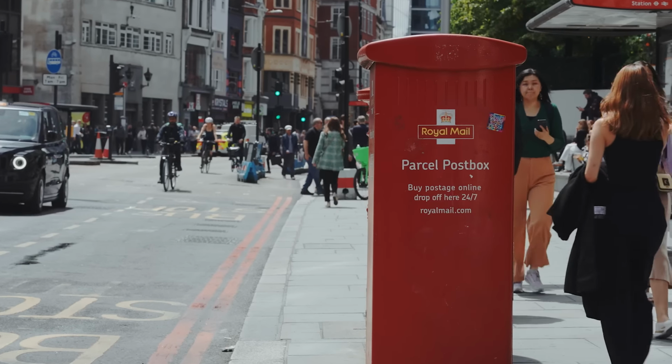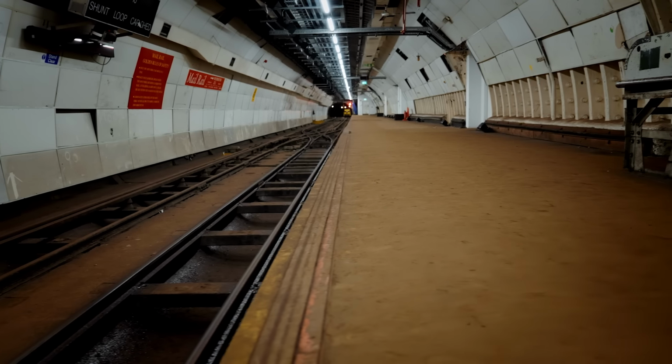Plus, delivery services have evolved and have become a huge part of modern life. And I could still see a ton of benefits for moving packages underneath London today. So what happened down here that led Royal Mail to abandon this network?